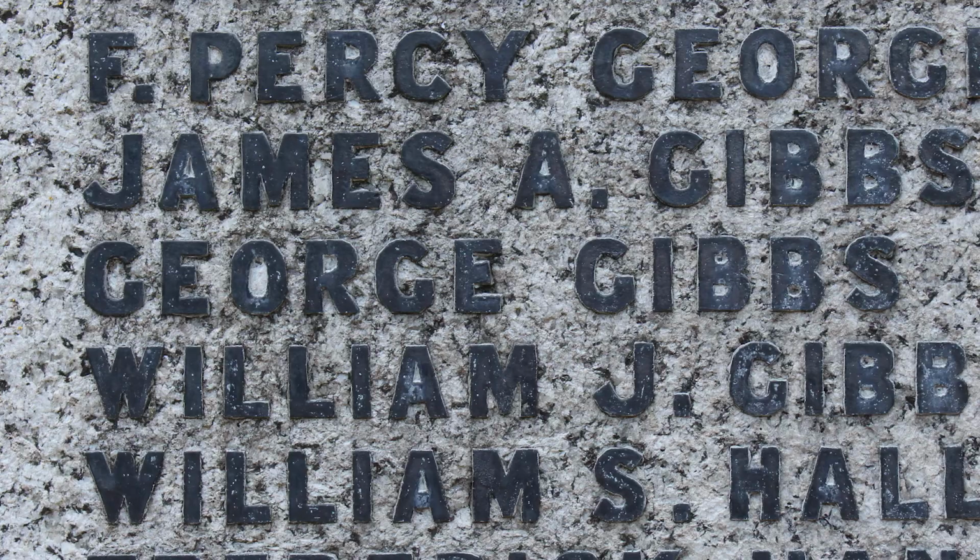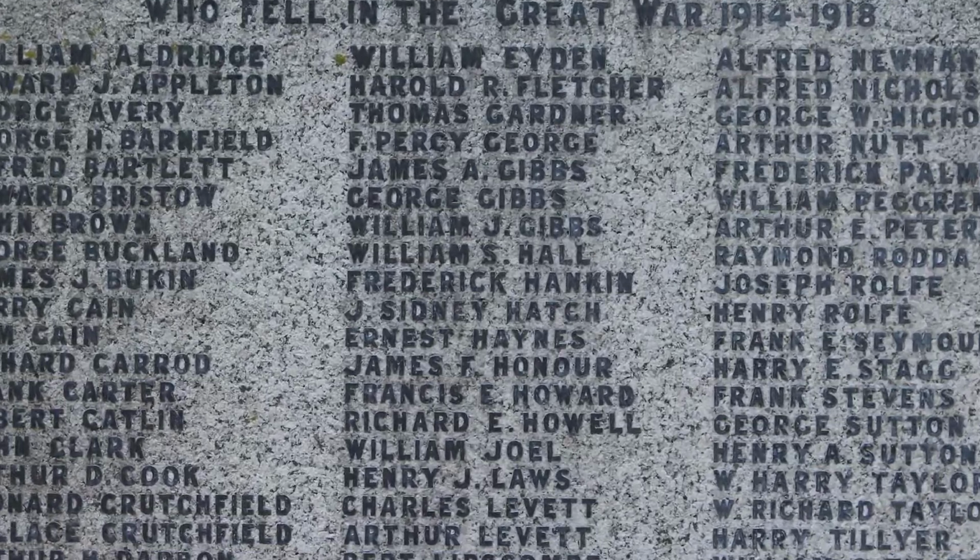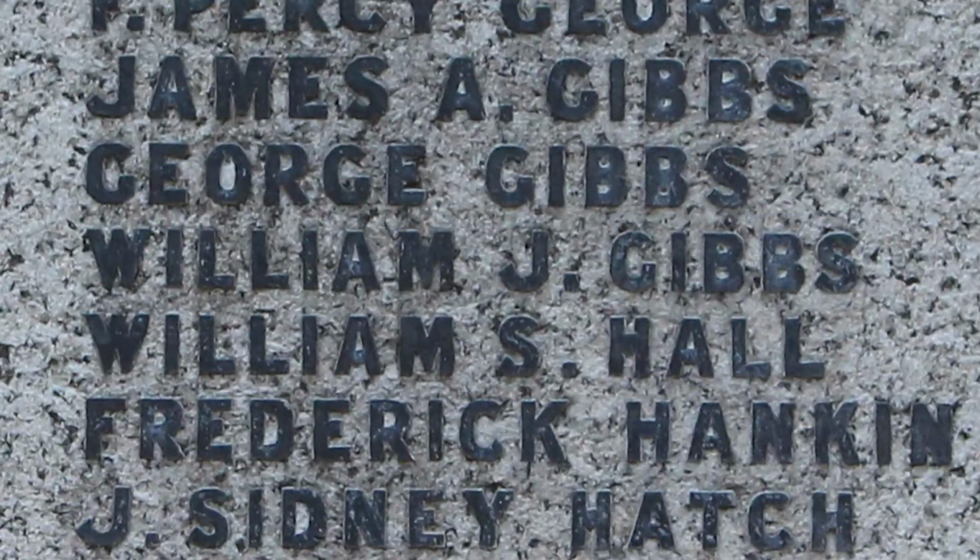Three out of the four sons of James and Rosina Gibbs of Dawley were killed during World War I. George was killed in action in 1917 at the Third Battle of Ypres. His brothers James and William were killed one month apart in 1918, William from wounds sustained at Cambrai and James at St Aubert.